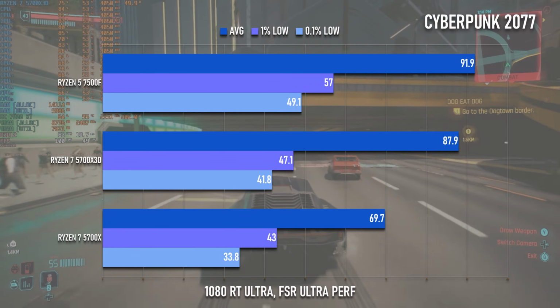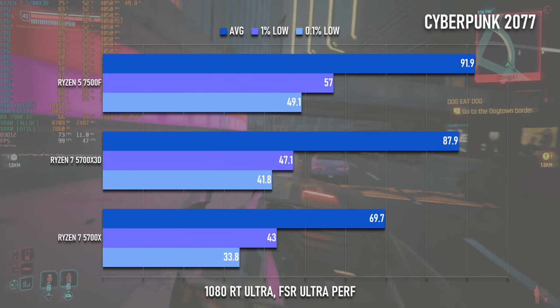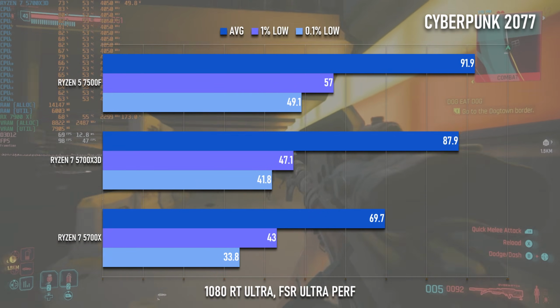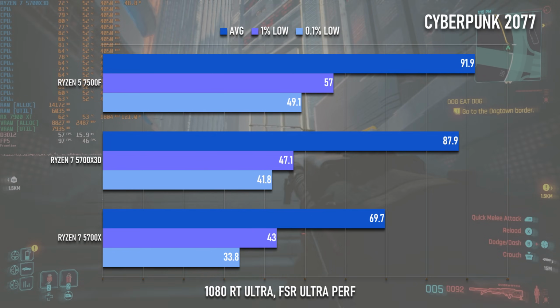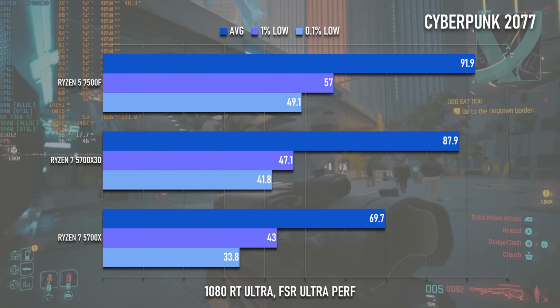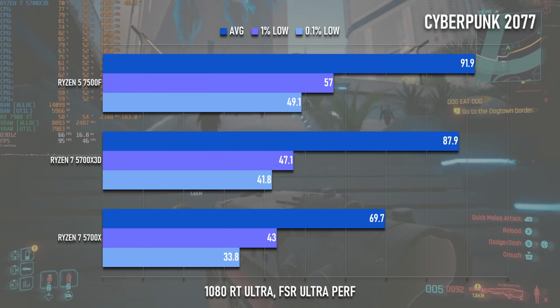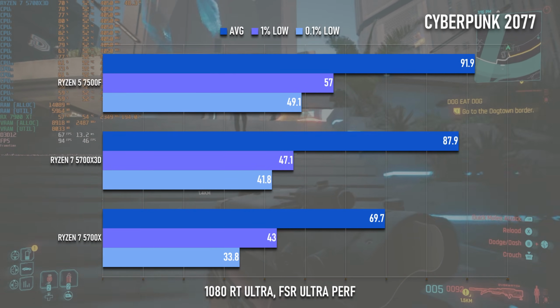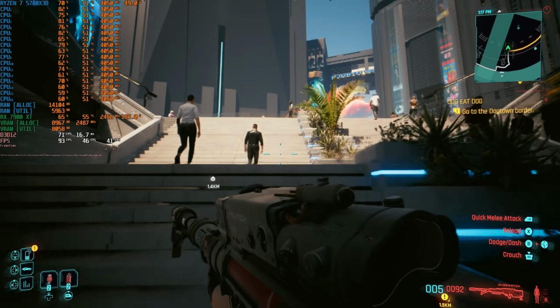With ultra ray tracing enabled, and a ton of FSR to offset the increased GPU load, the X3D drops to just under 90 FPS. The 5700X remains 20% adrift at the bottom, but the 7500F squeezes into first place by a small margin. Again, not that noticeable overall, but the higher 1% lows of the AM4 CPU should be worth it.